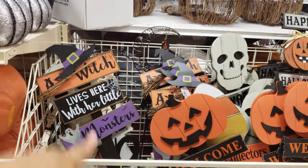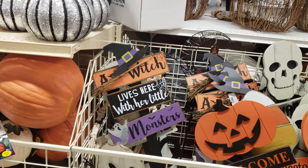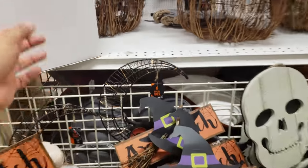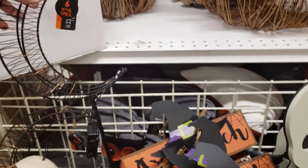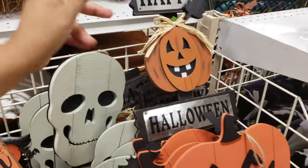And of course, yard stakes, welcome. Witch lives here with her little monsters. I see a moon one. Ooh, look at this one, that is gonna light up. Isn't that nice? We got the skull one, says beware, and then happy Halloween.